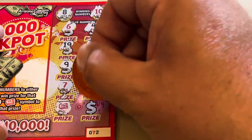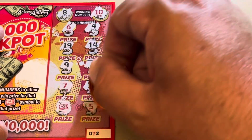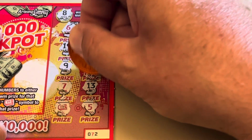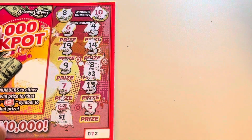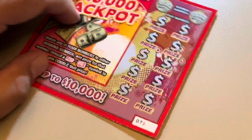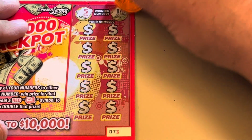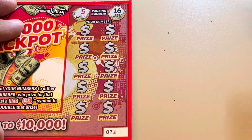Well, there's a winner. Matching number 8. Oh, there we go. We got double the prize there. All right, matching number 8. We have $2 and double the prize of 1, so we have a $4 win. Okay. Let's see something bigger. A 5 and a 16.